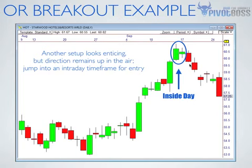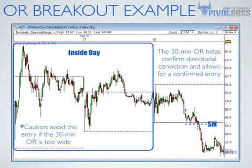Since we're not really sure which direction we're going to see a breakout, we can drop down into an intraday chart and trade the 30-minute opening range breakout as our entry, because this one could break to the upside and keep going up, or it could break to the downside and go down for a mean reversion type of trade. So we don't know. We know right now that it did go down, but we don't know at the time.